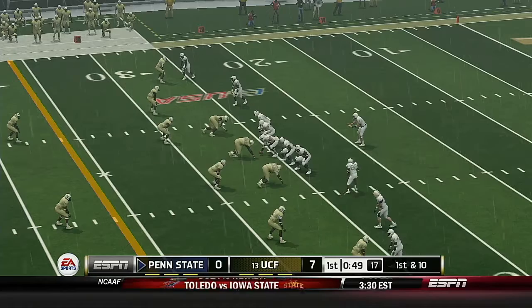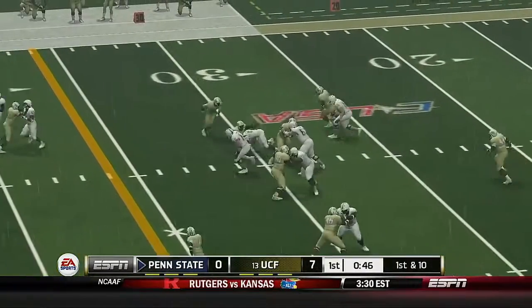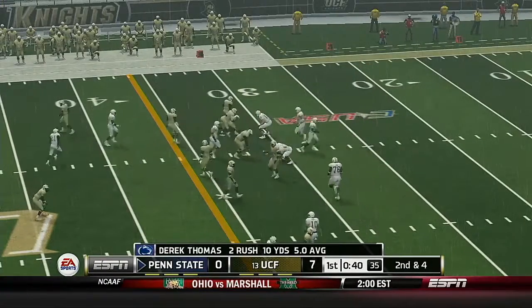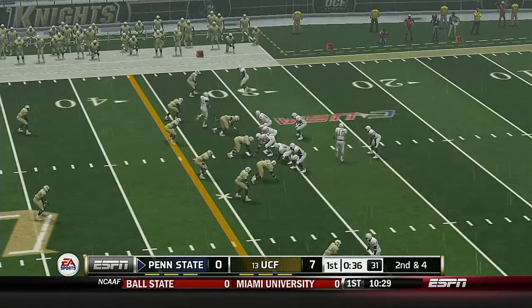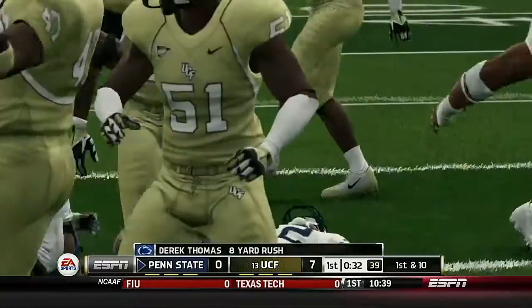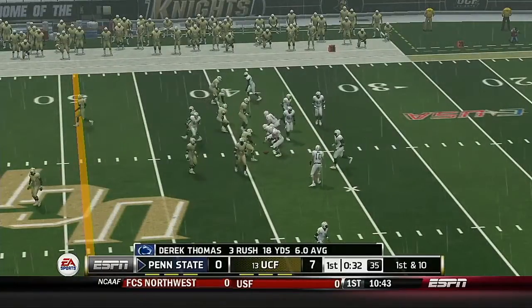So an empty backfield with 5 wide receivers. Nice run, and he's brought down. It's second and four. Makes it out to about the 39. That makes it first and 10.